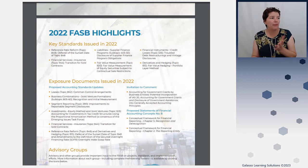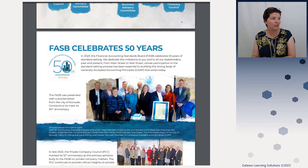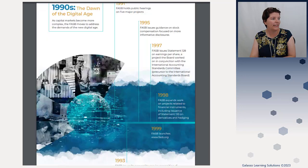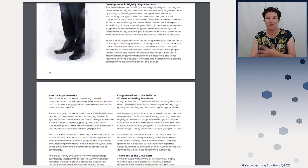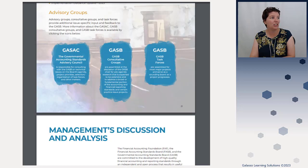And then they talk a little bit about what they issued, what they got done in terms of their advisory groups, how did they celebrate that 50 years? And then they walk through what their key timelines are, some of the big things that have happened over the years. So this is a really big history lesson. GASB, again, has a little bit more time before they celebrate theirs, but they still do talk about what they've covered.